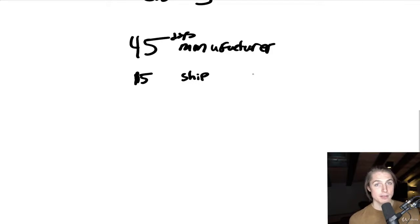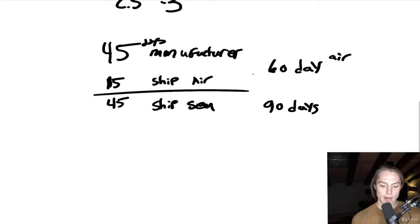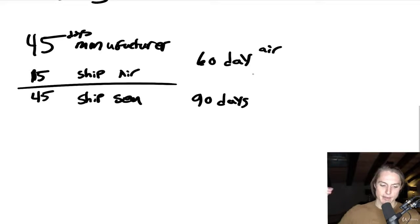All right, now if it's going to be sea, it's going to be more like 45 days, okay? If you're shipping by air, this would be 60 days, okay? And then by sea is going to be more like 90 days. Not fun. Okay, so if it takes 90 days to get back and you reorder and then it's 90 days till it hits Amazon, well, when you launch your product, you're probably not going to rebuy the day it hits the Amazon warehouse, because you're not sure how much to order, if it's worth it.